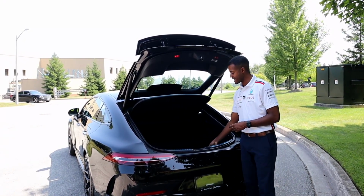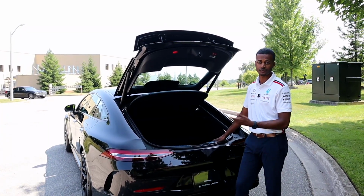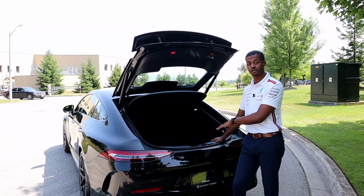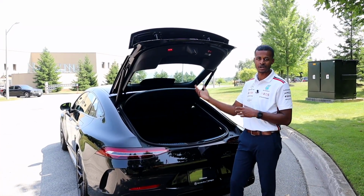Now this is a plug-in hybrid, but it doesn't do level 3 charging. That would be for a full electric on a supercharge. So this one you have level 1 in the car, or you can use a level 2 if you have one at your home, or like I said, when you're out and about.